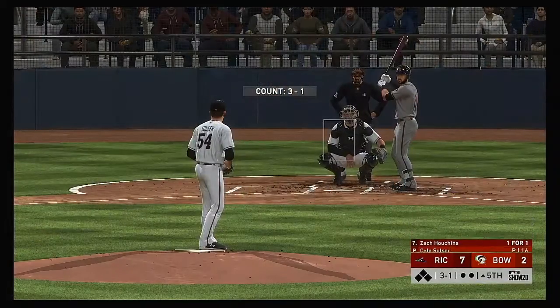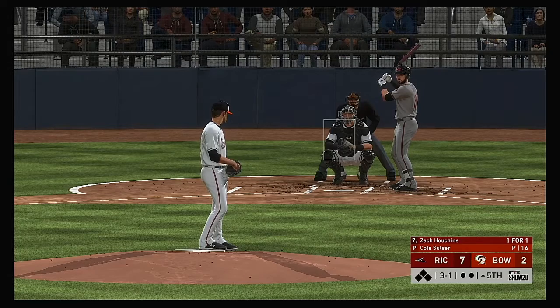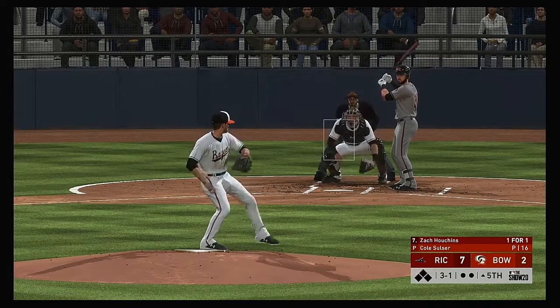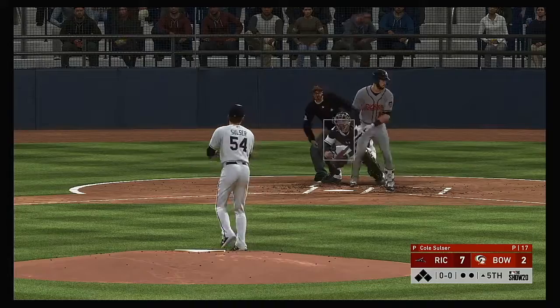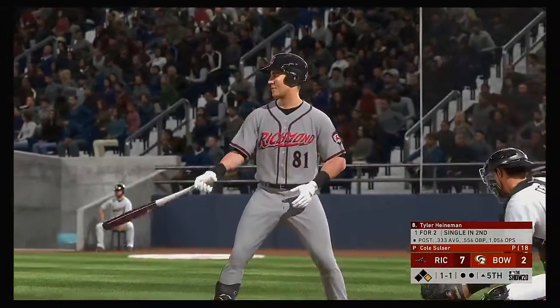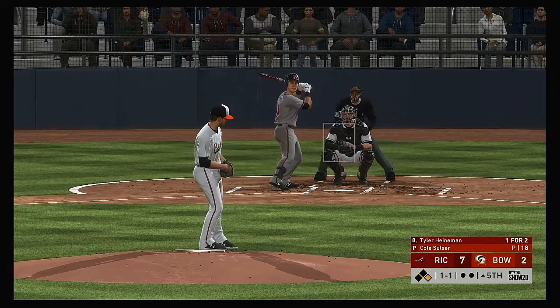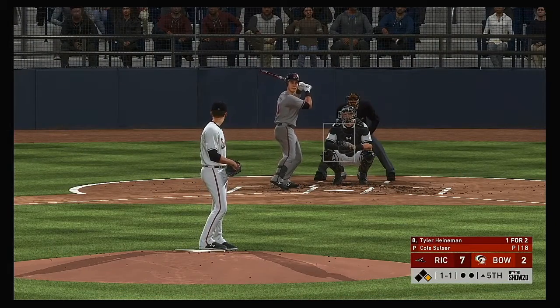In his last appearance, he singled home a pair of runs. And a good eye here as he takes ball four, and it's a base on balls to lead off the fifth inning. Now to the plate, Taylor Heineman. He's working on a 1-for-2 game so far.